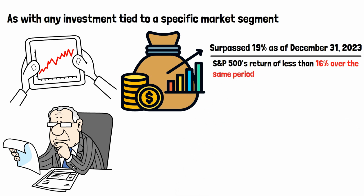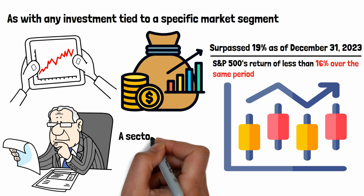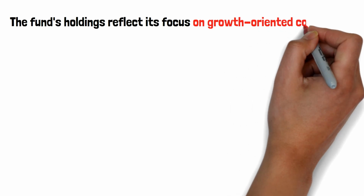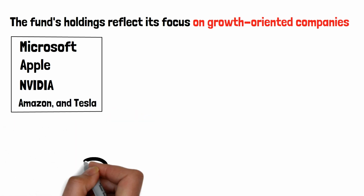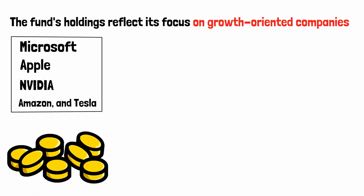This strong performance can be attributed to the recent surge in technology stocks, a sector heavily represented within VUG. The fund's holdings reflect its focus on growth-oriented companies. Major holdings like Microsoft, Apple, Nvidia, Amazon, and Tesla are prominent examples. As of today, the fund holds over 208 US large cap growth stocks.